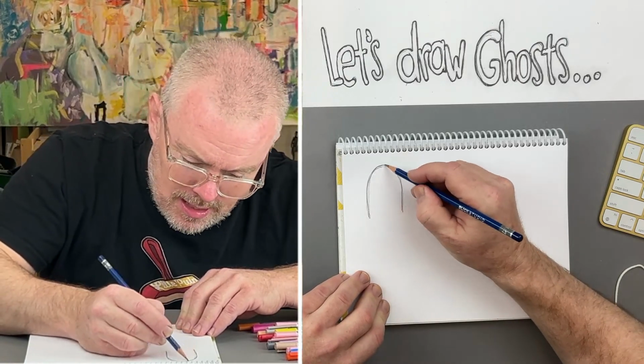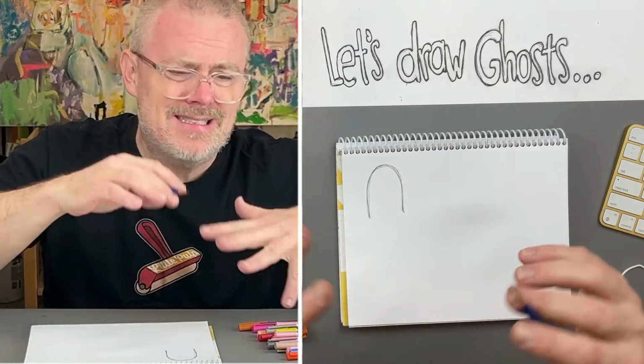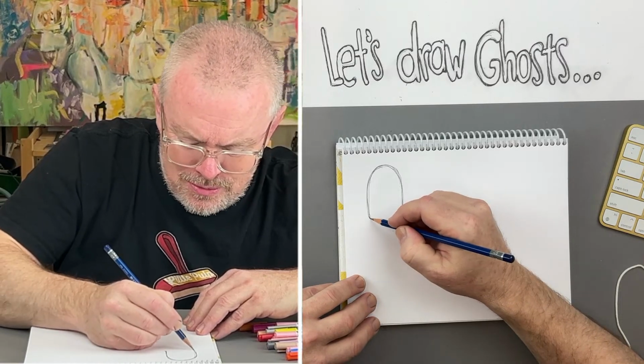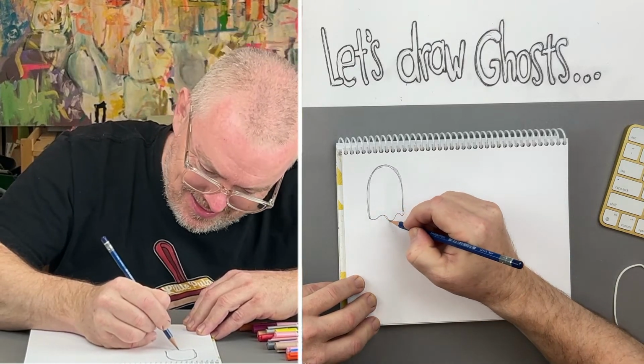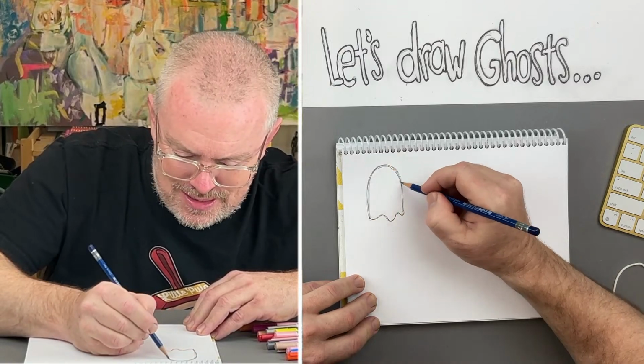And then basically, just to start, let's get our feet wet. Let's figure this out. Let's draw a little ghost. Just do a little curvy thing from this point to this point, like that. See? Just a simple curvy thing. I like to try to give my ghosts character.